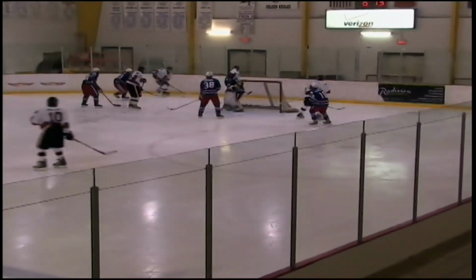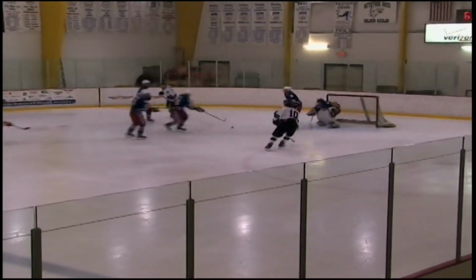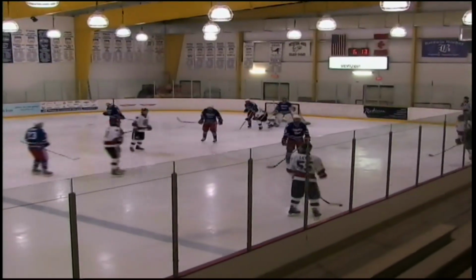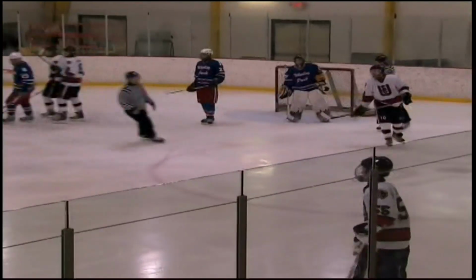He definitely avoids a defender. Schneid way down low, nobody gains the zone with some speed. He moves to the middle. He's going to shoot. That's blocked by Wheeling Park in front. Oh, loose puck there. Kept it nice by, got a little extracurricular activity in front, Rob.